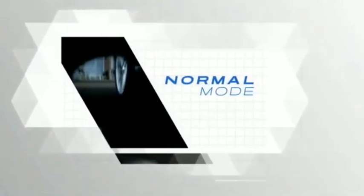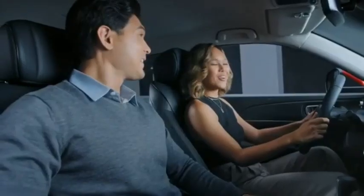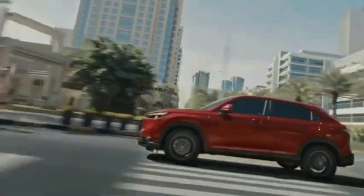Normal for smooth and easy handling. Sport for agile and direct feel. And Econ for relaxed high-speed cruising. Perfect for cruising on traffic-free days. Also good for our out-of-town weekend drives.